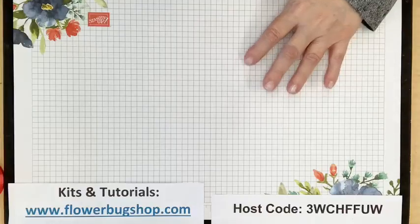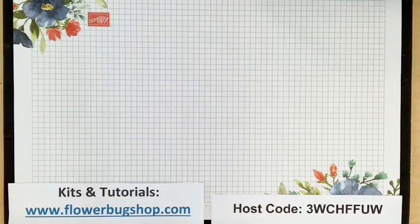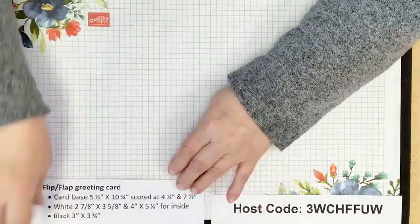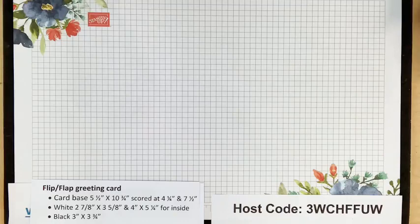This last one is the tricky, to me, it's a tricky fold. I've never seen one quite like it before. So I'm calling it, I don't know if there's a name, but I'm calling it a flip-flap greeting card.